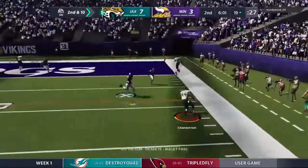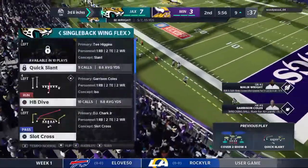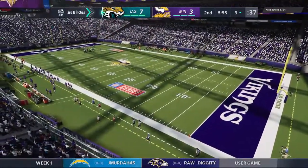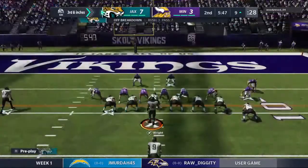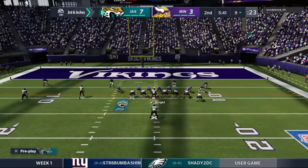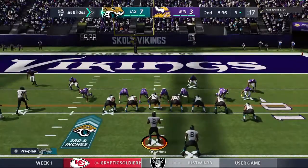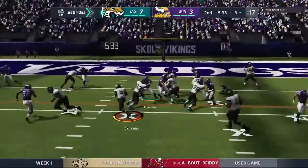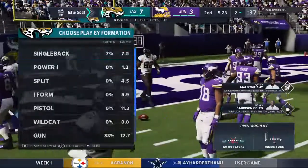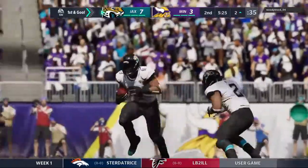Escaping the pressure right. And this time he's got the hookup. It's complete. And now they're inside the 10 as he's brought down at the 9. 9 yards, and that leaves him just short, so it'll be third and less than a yard. On third down, Coles. And he won't have the touchdown, but he will have the first down as he's tackled at the 2. 7 yards on the pickup there, and now they've got it first and goal.